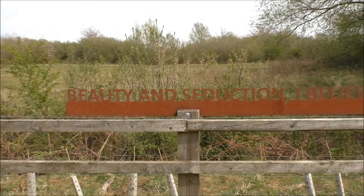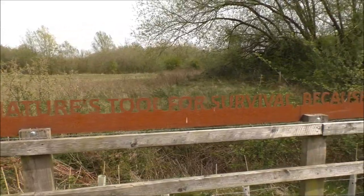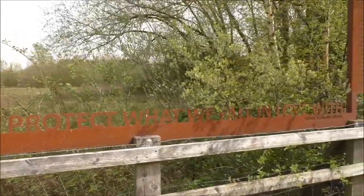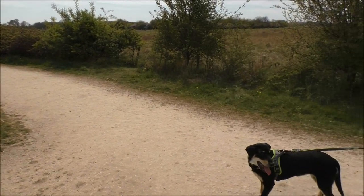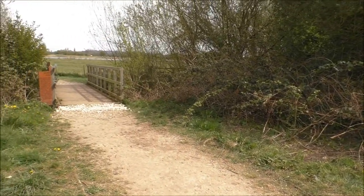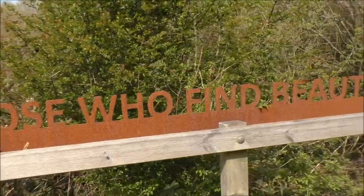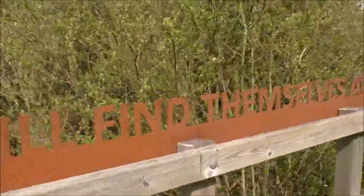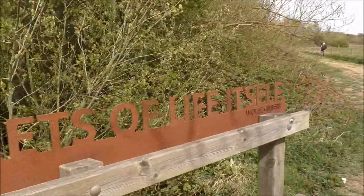Beauty and seduction, I believe, is nature's tool for survival, because we will protect what we fall in love with. So we have a multitude of different ways, but this looks the most attractive. And we have another one. Those who find beauty in all of nature will find themselves at one with the secrets of life itself.